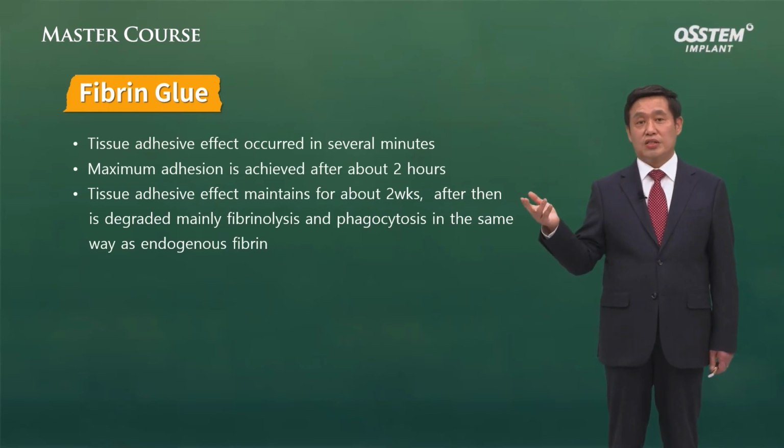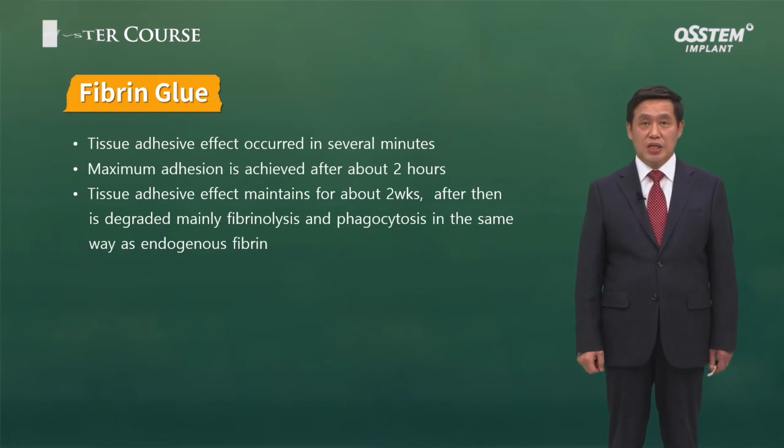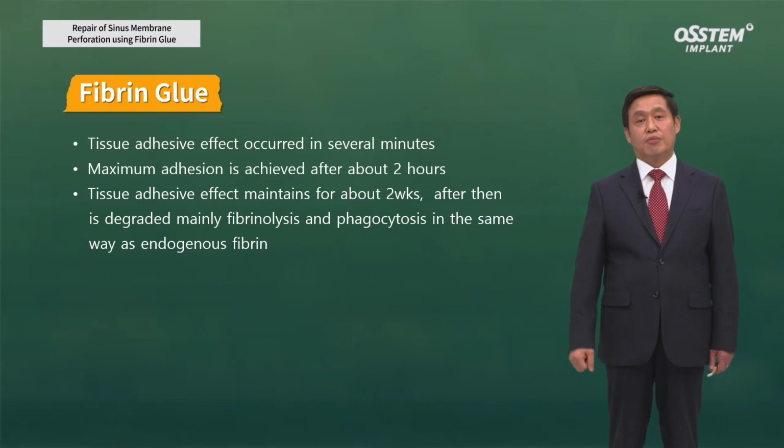and phagocytosis. In general, compared with using blood clot, you can do repair much easier after sinus surgery if it is stabilized for 2 weeks without infection. Then repair would occur nicely.